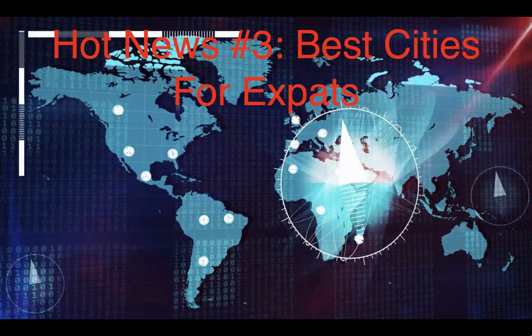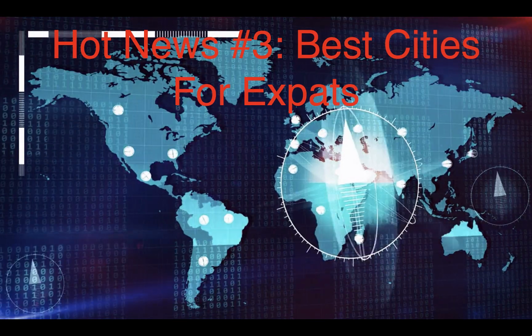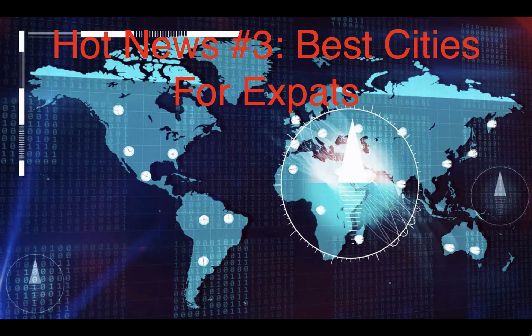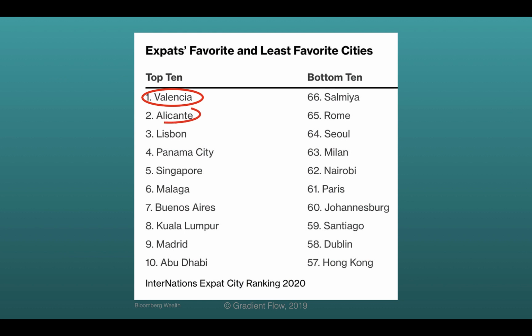InterNations, a Munich-based expat network, conducted a recent survey of international cities with over 15,000 expats representing 173 nationalities. Healthcare, safety, work-life balance, and housing costs were significant factors in the ratings. Valencia and three other Spanish cities rated in the top 10, with Dublin and Hong Kong at the bottom.